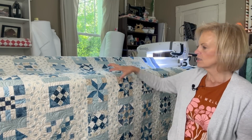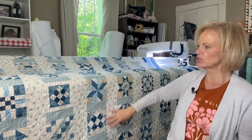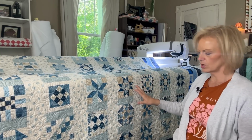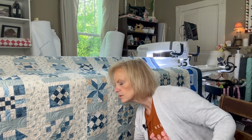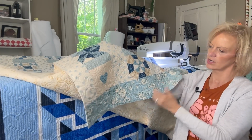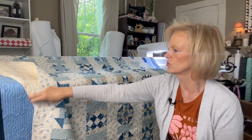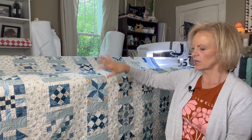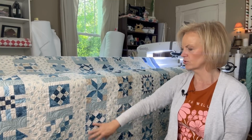This is done in long rows, so you can see the sashing is vertical, and most of the blocks could go any direction, but there are some heart blocks in a couple places on the quilt, so that is why I know that it's done vertically. There's a basket block too, but most of the others could be put any direction, but I can tell by the way the hearts are oriented that this was done in vertical rows.